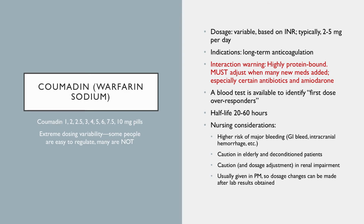So warfarin sodium comes in a whole bunch of different dosages: 1, 2, 2.5, 3, 4, 5, 6, 7.5, and 10 milligram pills. And the dosage varies a lot. Some patients are on 1 milligram a day. Some patients are on 10 milligrams a day, but the average patient is on somewhere between 2.5 and 5 milligrams a day. And sometimes it's 2.5 milligrams for 3 days, and then 5 milligrams on Mondays and Fridays, something like that.